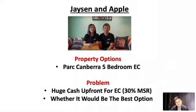And of course, the second thing is, just by looking at one property itself, they may not be really sure whether that is the best option for them. So they are really exploring to see what are the better ones for them to finally make a decision.